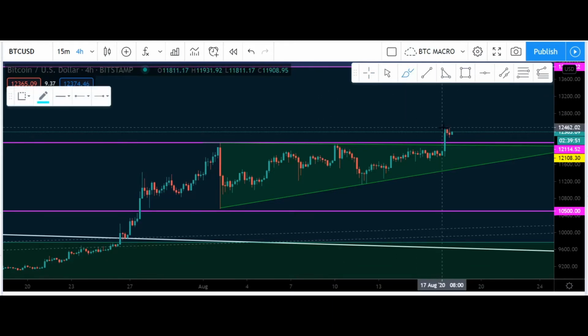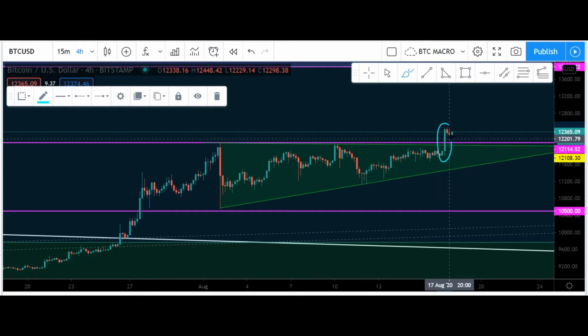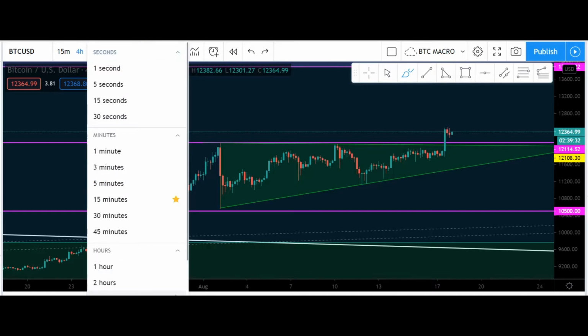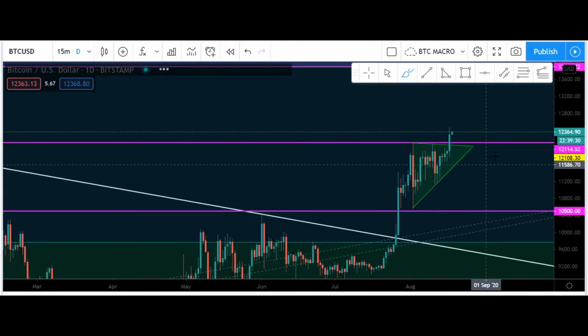One thing I want to mention on this 4-hour candle here, this big, beautiful, engulfing candle, as beautiful as it looks, I bet it wrecked a lot of people, both bullish and bearish traders. I'll dive into that when I zoom in, you'll see exactly what I mean. But for now, I'm looking at the 4-hour chart. I also want to take a look at the daily chart here.